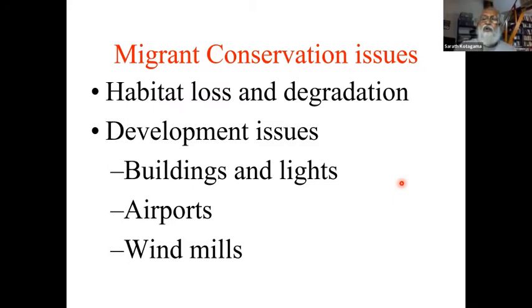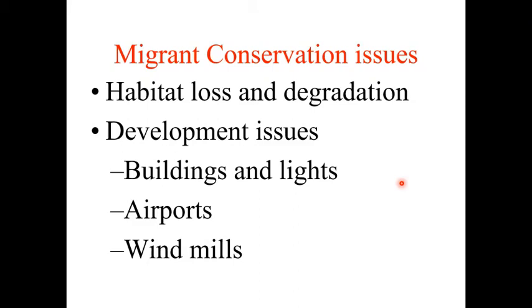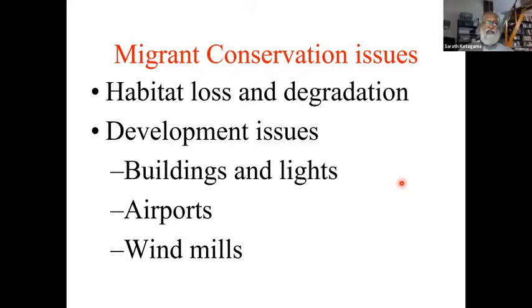Buildings and lights are known to create a lot of problems because when the birds fly in, especially in the night, they hit the buildings with glasses. We have seen quite a lot of this evidence. Airports, we don't have specific losses from our airports, but there is quite a lot of records of bird strikes.